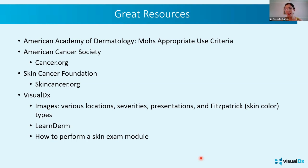VisualDx, and I'm not saying this because I'm a VisualDx groupie. I do love VisualDx, but in terms of their images, this is one of the few databases where you can compare skin cancers in different Fitzpatrick types. So I can look at skin cancers of all races and skin colors and really get familiar with them, because a lot of times we learn to spot skin cancer in only one skin type, but not another, and we don't want to miss anything. They also have a cool module called Learn Derm, which also has a portion where you can learn how to perform a skin exam.